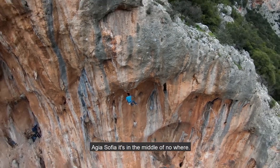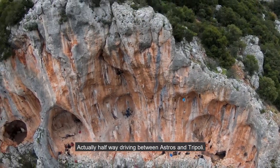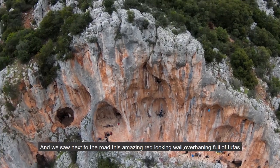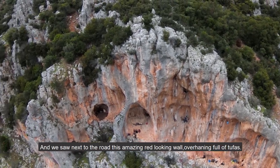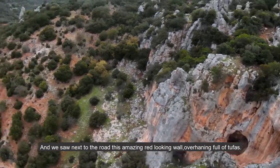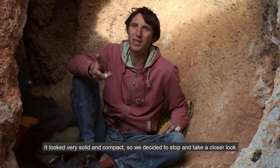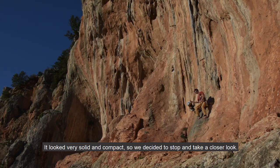Agia Sofia, it's in the middle of nowhere, actually halfway driving between Astros and Tripoli. And we saw next to the road this amazing red looking wall overhanging full of tufas. It looked really solid and compact, so we decided to stop and take a closer look.